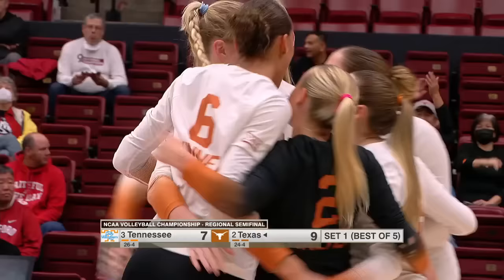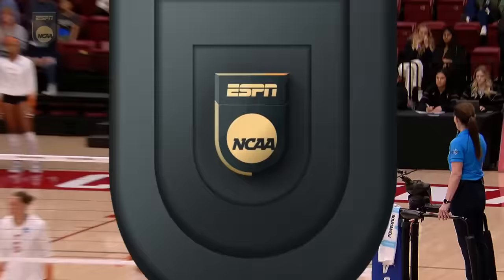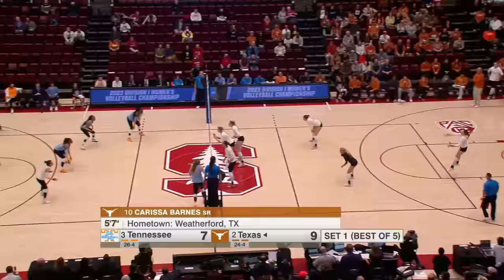And already Texas using the block to spark them to a lead here. Now on top 9-7, they've got three blocks. And Bella Bergmark, I'm not sure if that is the exact shot she was looking for, but she'll take it as it falls in for another Texas point. Carissa Barnes serves for Texas.